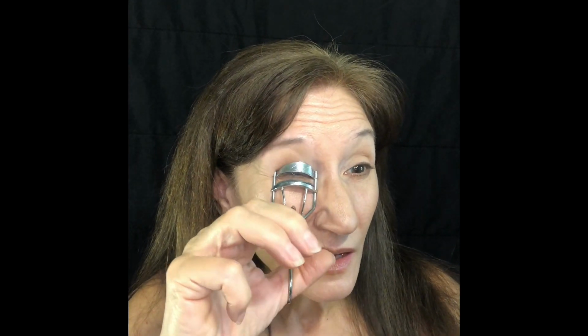So I'm going to go ahead and I'm going to go in with some mascara. I don't like this instrument of torture, but if I don't use it, my mascara will clump. It really does help with your mascara application.